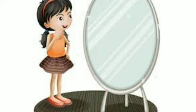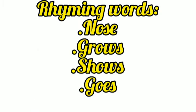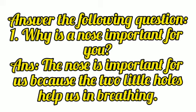Children, now let's find out the rhyming words from the first stanza. The rhyming words are nose, grows, shows, goes. Now, let's find out the answer to this question. Why is a nose important for you? The answer is, the nose is important for us because the 2 little holes help us in breathing.